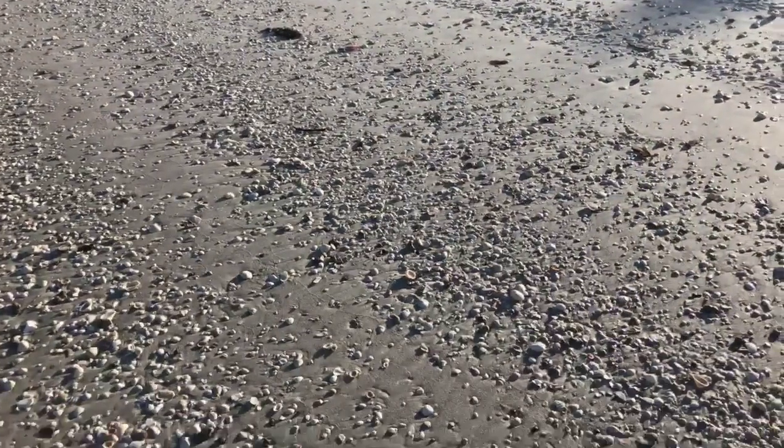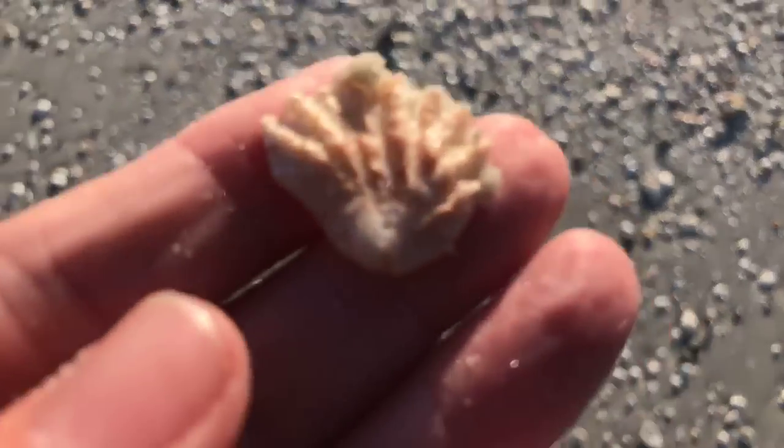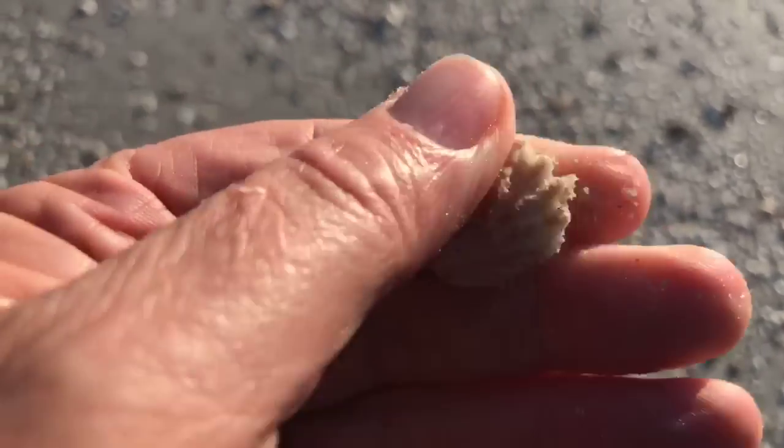Is that a kitten's paw down there? A little pink kitten's paw? That's a big one, look at that, wow. That is a big kitten's paw there.